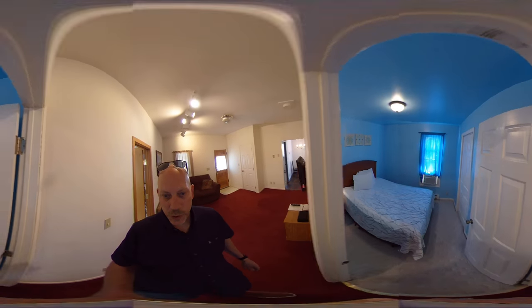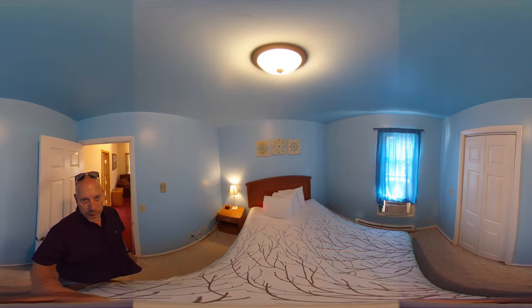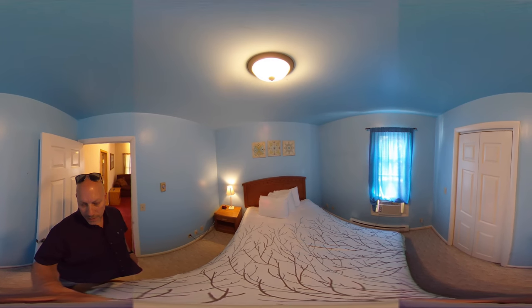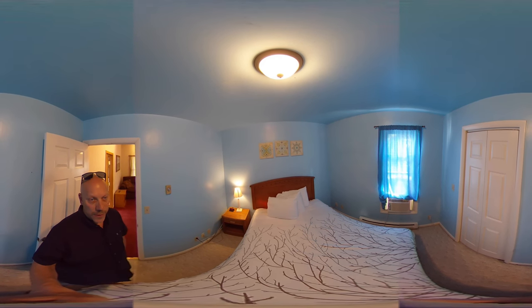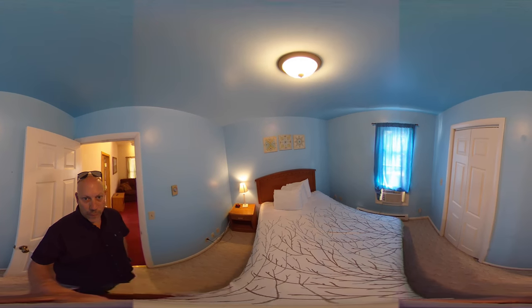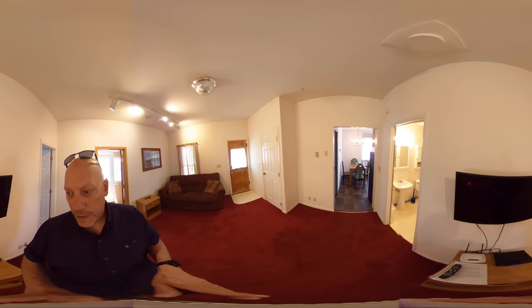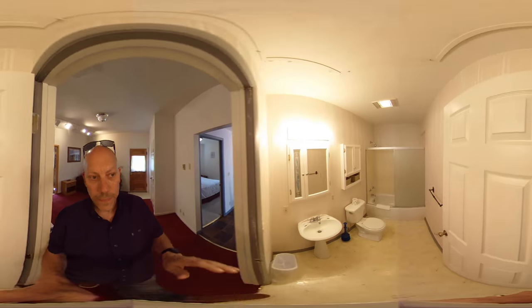Here we have bedroom two. Tenant is responsible for their own utilities. This is electric baseboard heat, so each room is individually controlled with thermostats. And then we have window air conditioning units. Over on this side, we have the full bath.